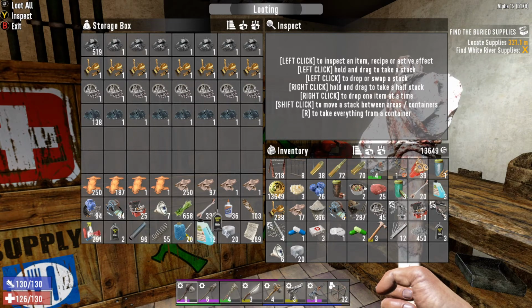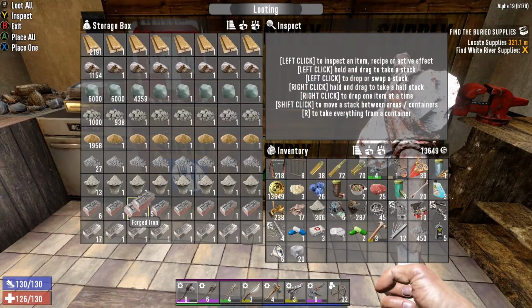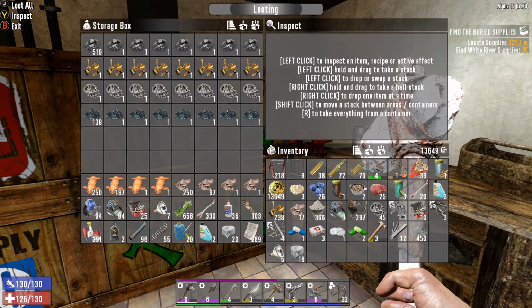We'll take the oil as well, so that gives us the 5, so we have 2 left. And do we have any forged iron? Yes, we do. Okay, that'll be the 3rd lantern getting crafted. Fantastic. Okay, right, time to drop off the few extra bits that we picked up today.